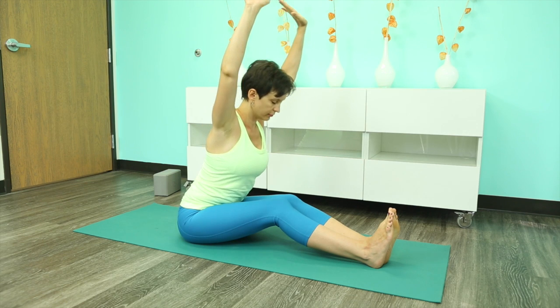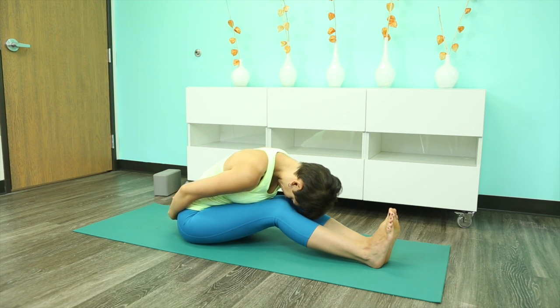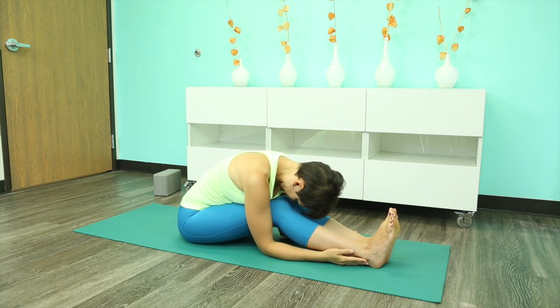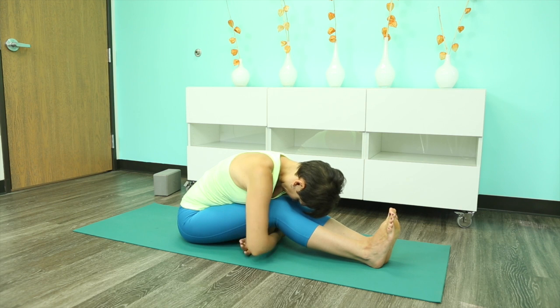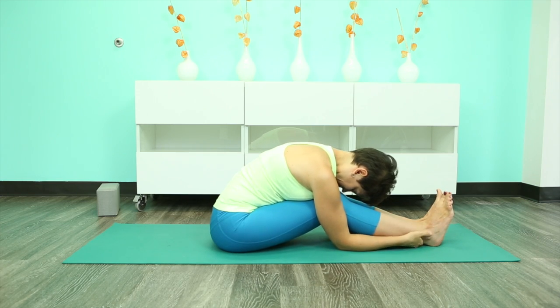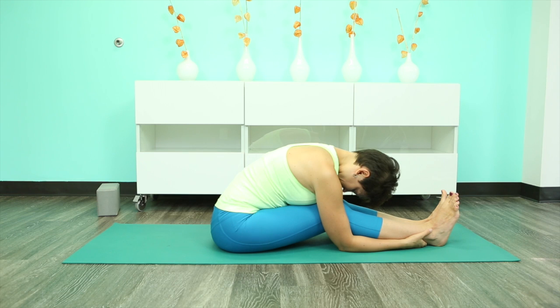Bend forward again with your exhalation. This time, place your arms on the sides of your legs. You can interlace your arms underneath your knees if you like, or you can hold on to your ankles from underneath. Relax your neck. Create some space in your upper back. And take a few nice deep breaths here.